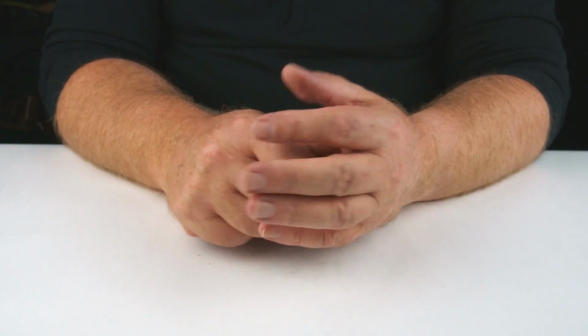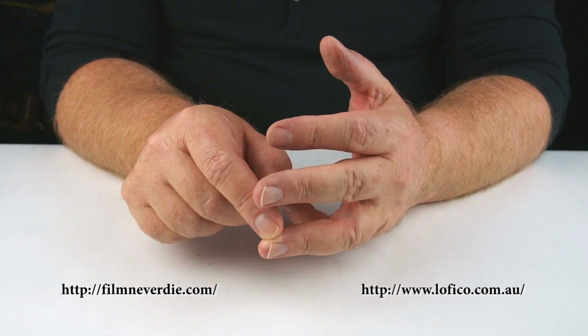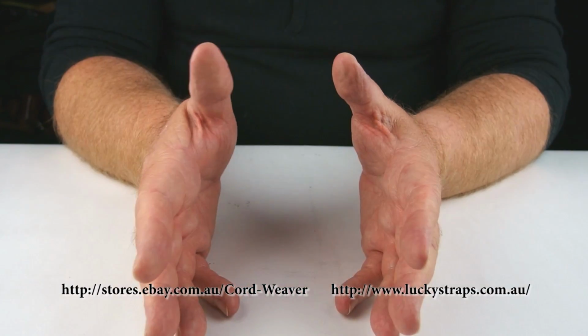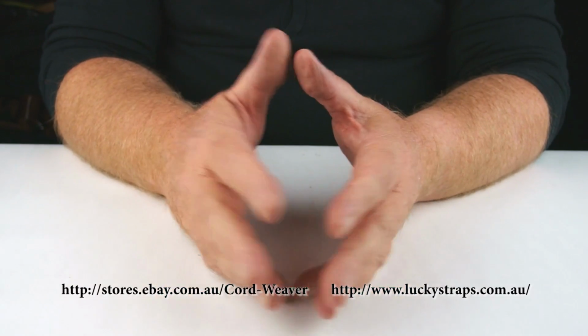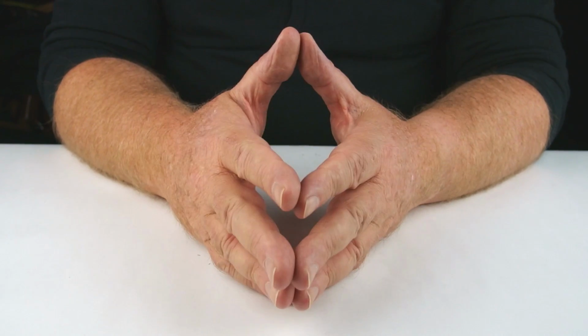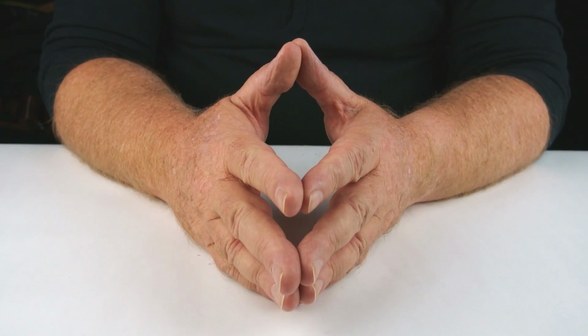Great support from filmneverdie.com.au, also Lo-Fico from there with supply of film. They've been great. There's been various people around that have helped. Cordy Cord Weaver has been great with straps. Lucky Straps up in Bendigo, local, have supplied me with a great strap. I've bought these. I haven't been given them, but nonetheless, these people have been giving me great service.